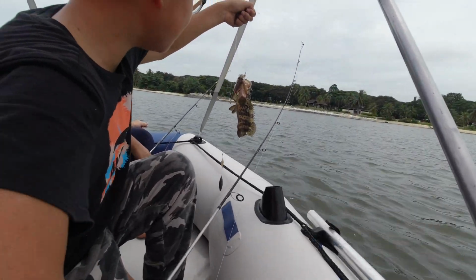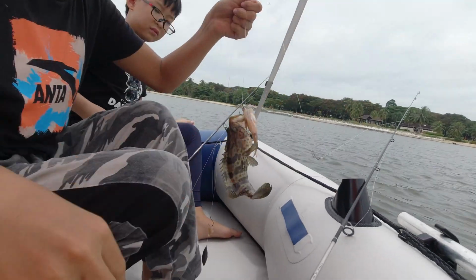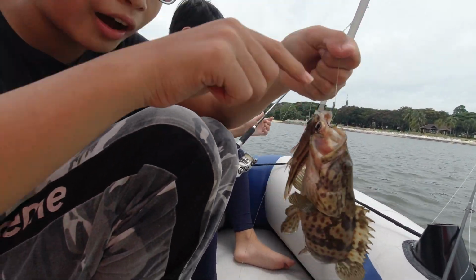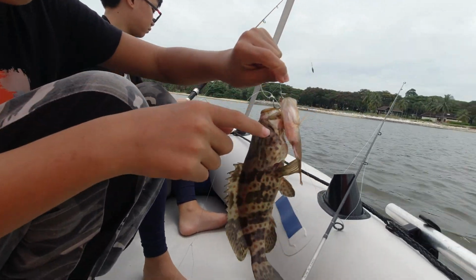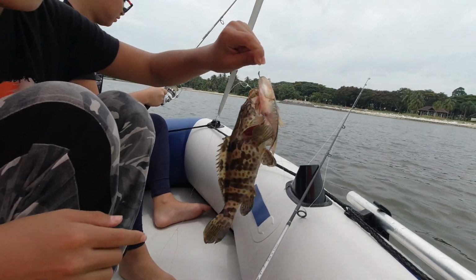Oh, guys, I think this is what happened. There's this cardinal fish. Guys, this cardinal fish bit my hook, and then it got caught. And then the grouper wanted to eat this fish, and then the grouper also got caught. So cute.